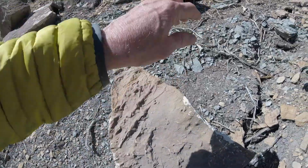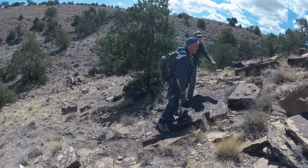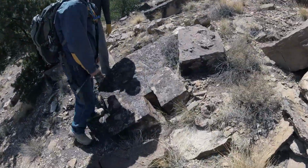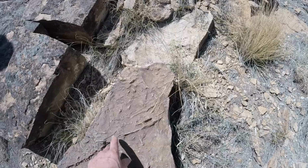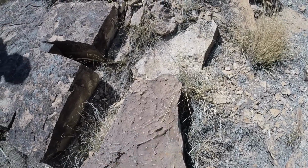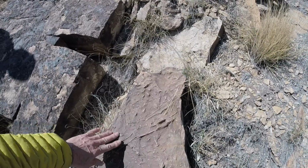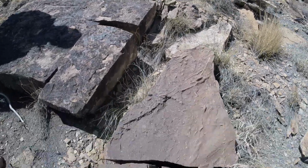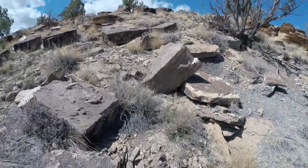So the croc swam through and pulled its claws through there. And then down on this block, you see these marks here. And these, since you're not seeing the 4, these are pterosaur swim marks. So this pterosaur is swimming through the water, pulling its claws. There's some claw marks there. Here's a few more down here in this block.